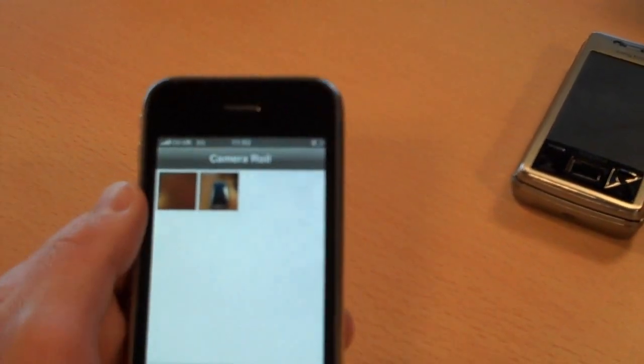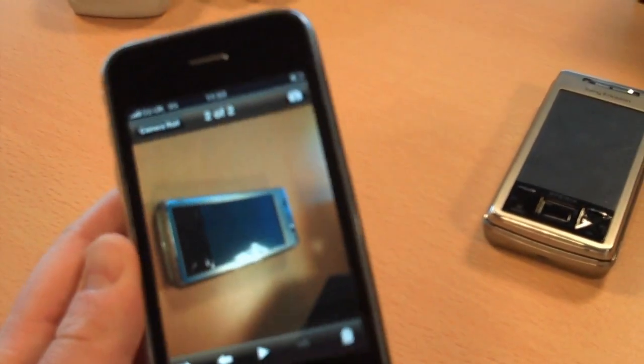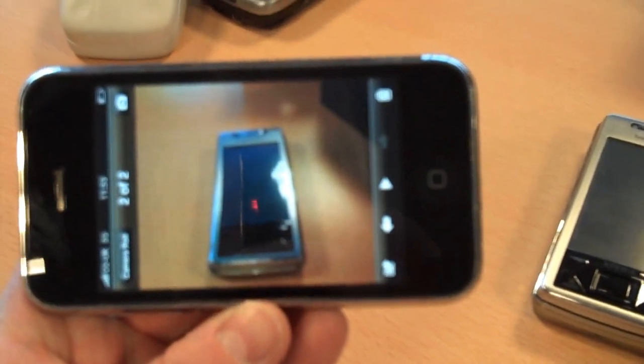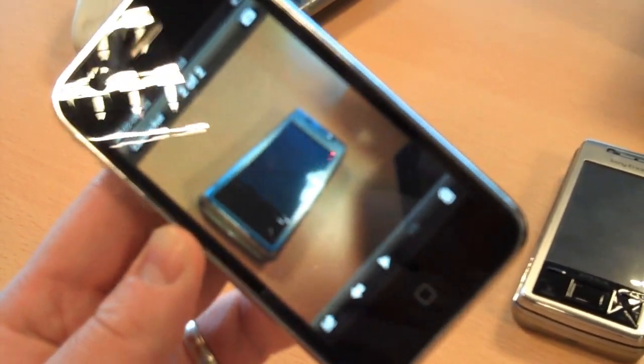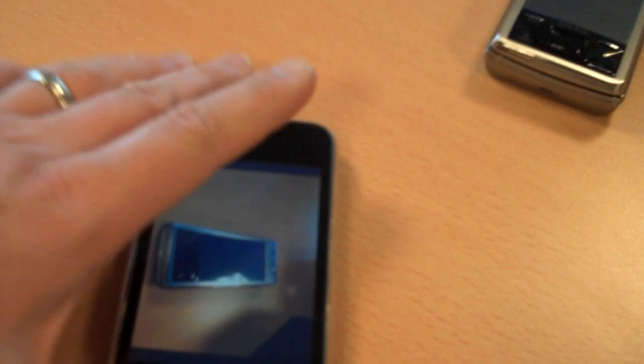Straight away we've gone into the pictures. Whoa, that is really smooth, I must say. On Windows Mobile you can do something similar to this with the HTC Touch Diamond, but I must admit that is very, very smooth, and it's more accurate. You see, sometimes with the Diamond, if you put it down, it doesn't quite know what you're doing and it sort of flicks it, but that is very nice, I must say.